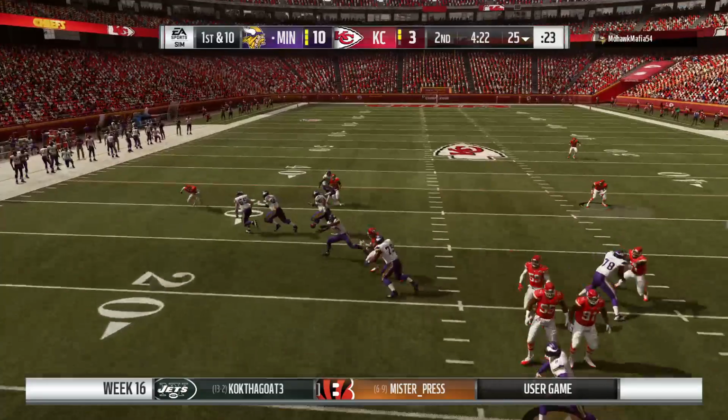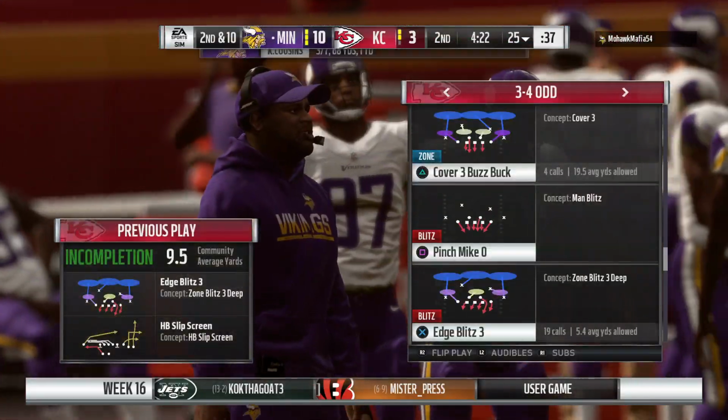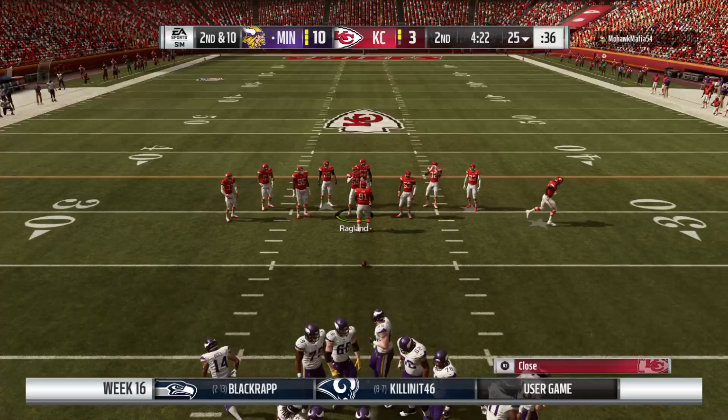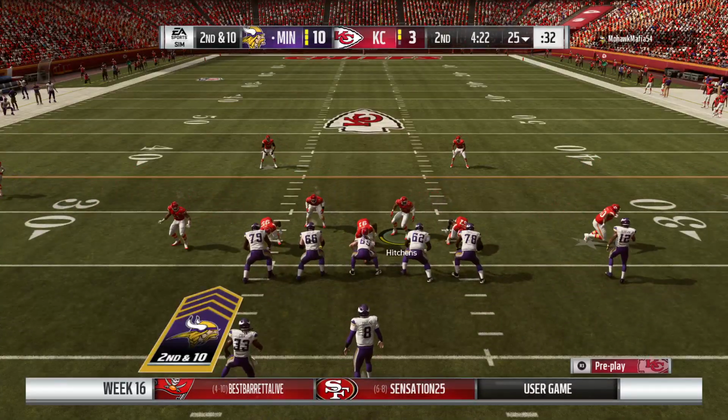First down. Here's Cousins. Incomplete. Sometimes the coverage is so good, no matter what you're doing on offense, you just can't shake anyone free. They try their best to find someone open, but they took away every passing alley, every angle, and shut the play down.